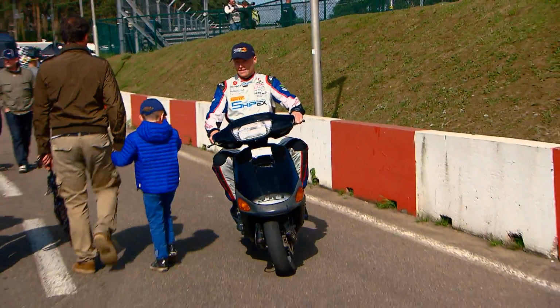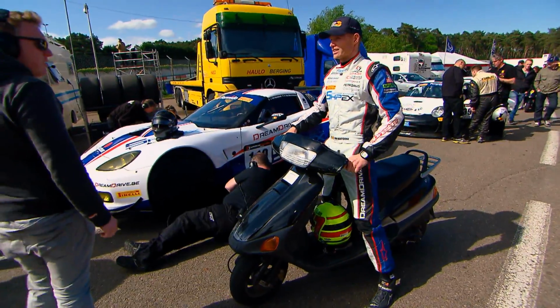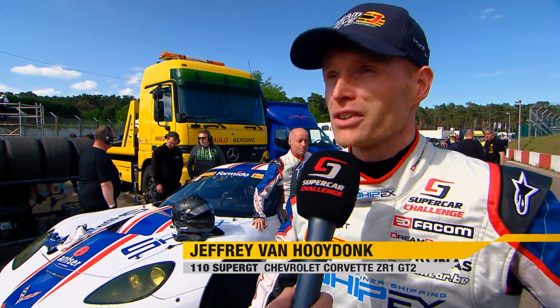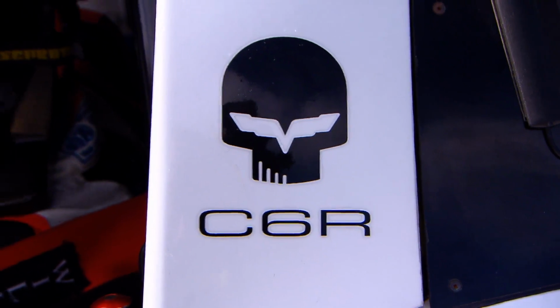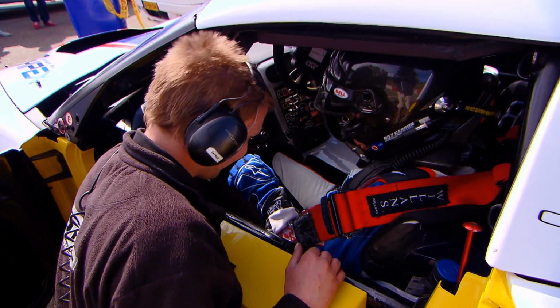Jeffrey van Hooijdonk says the Corvette is a great challenge. "The Supercar Challenge is a great championship with very competitive racing. And obviously our goal is to try and be at the front, but we're going to have to put a lot of work in to close the gap to the leaders. We'll start the first race from 7th. The weather's pretty good at the moment, so hopefully luck will be on our side."